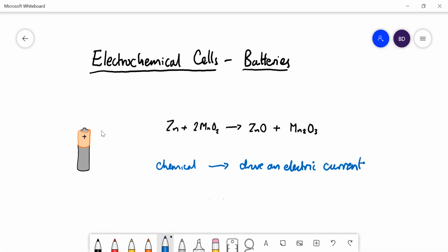Right, so this cell here is called an alkaline cell. Like a Duracell battery, they use in TV remotes and lots of different things, and you use them once and you throw them away. Now, you don't have to know the chemical reaction that occurs in these batteries, but here is the equation for it.